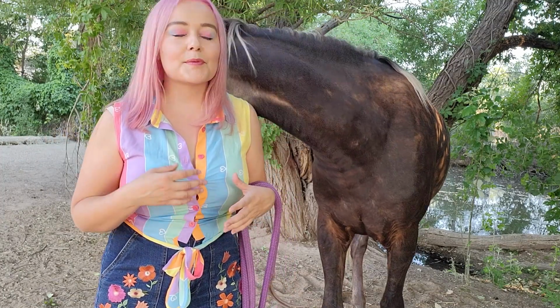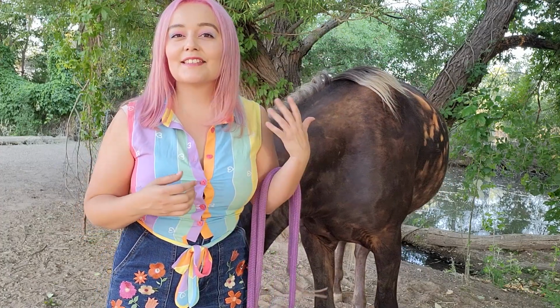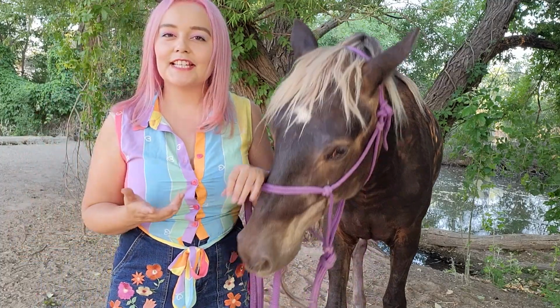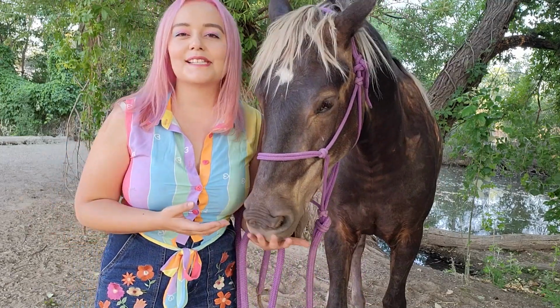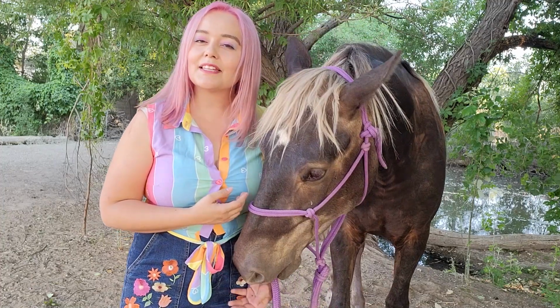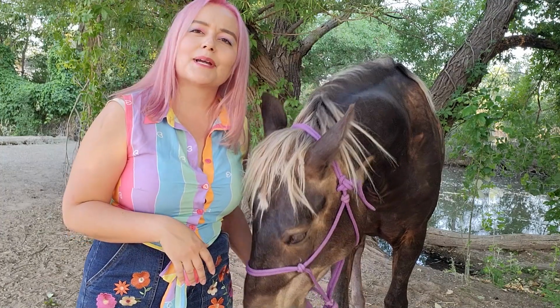They're supposed to be really easy to train because they're very intelligent. I think they're a beautiful color, and he's going to be probably about 15 hands tall when he's full grown, so he is bigger than my Mustang, but he's just a really sweet horse that loves putting everything in his mouth because he is still pretty young, although I'm starting to think he might not grow out of that.